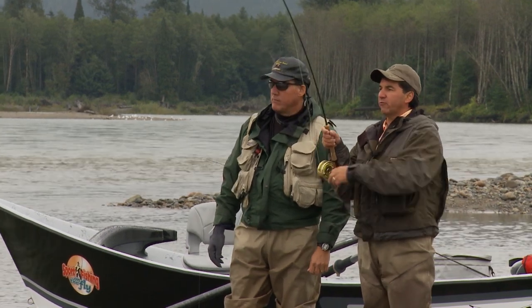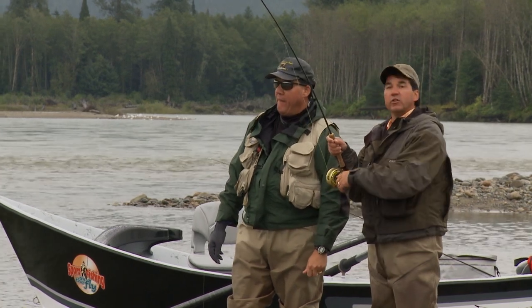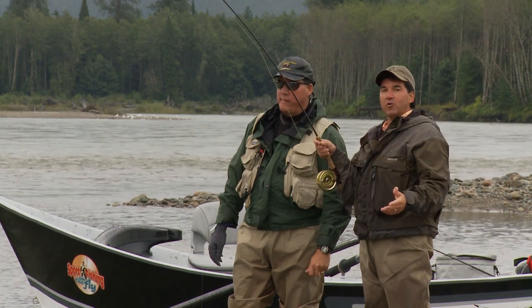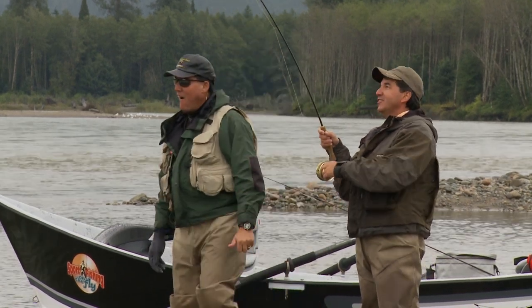Me and Dale started with the 15 pound and we found we busted two off. So we went to the 20 pound fluoro. Now, one thing of warning, when you go to 20 pound fluoro, be very careful because you can blow up a rod real easy with 20 pounds.